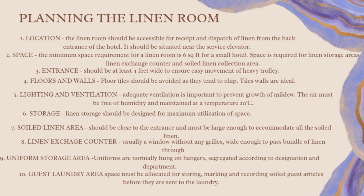7. Soiled linen area should be close to the entrance and must be large enough to accommodate all the soiled linen. 8. Linen exchange counter. Usually, a window without any grilles, with enough space to pass a bundle of linen through. 9. Uniform storage area. Uniforms are normally hung on hangers, segregated according to designation and department. 10. Guest laundry area. Space must be allocated for storing, marking, and recording soiled guest articles before they are sent to the laundry.